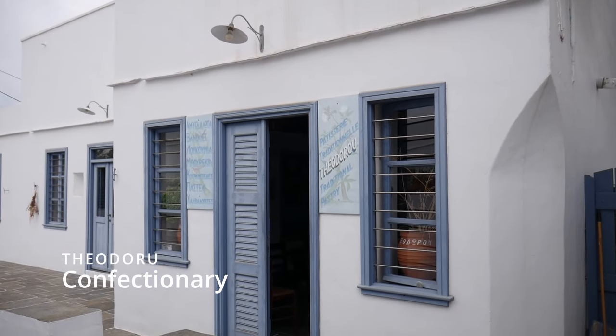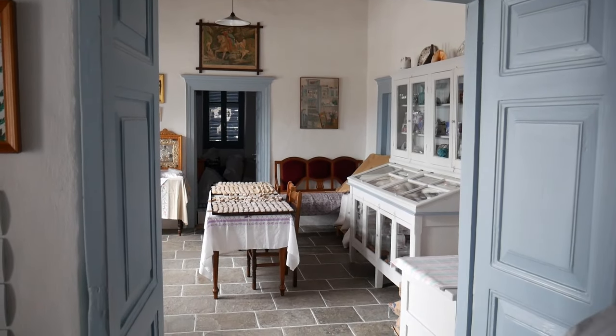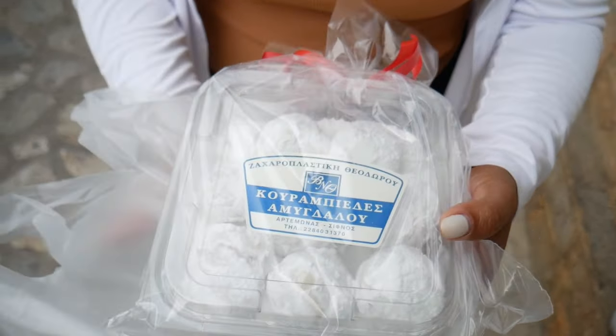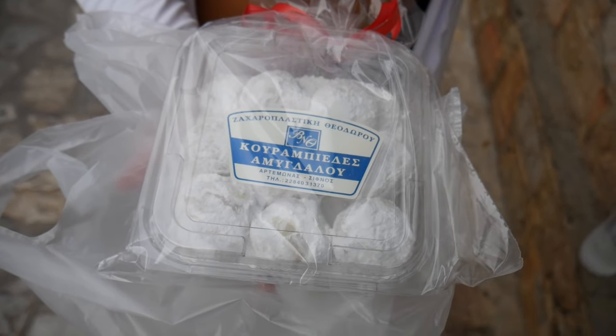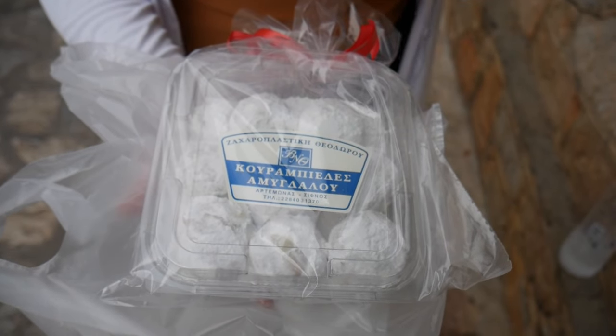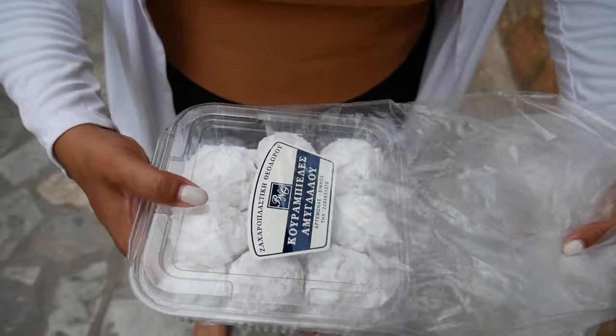Our next stop here in the village of Artemonas is Theodoro Bakery. This is a quintessential Greek island traditional bakery. We got kulumbiedes, one of our favorite cookies. A white cookie rolled in powdered sugar. A classic Greek traditional cookie. Andres's grandmother makes hundreds of these every year and they're so delicious. I'm so happy to be having them here in Sifnos.